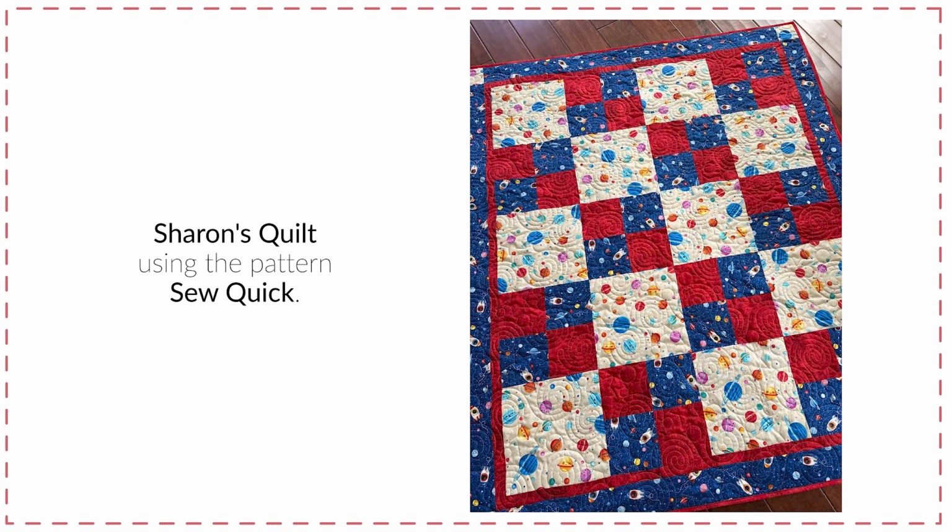Yeah, we are. Now, she picked So Quick for her first 3-yard quilt, and this is a great pattern. I love the fabric she pulled for it. It is so much fun. Great colors, too. Oh, it just pops.